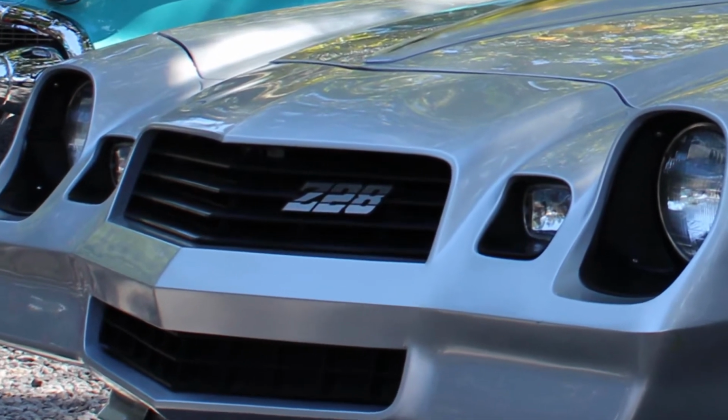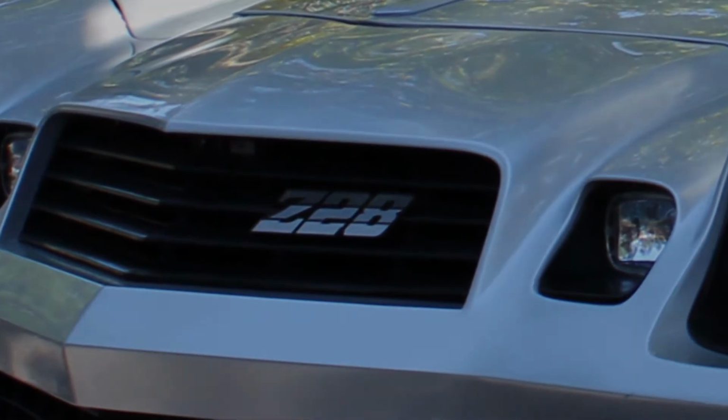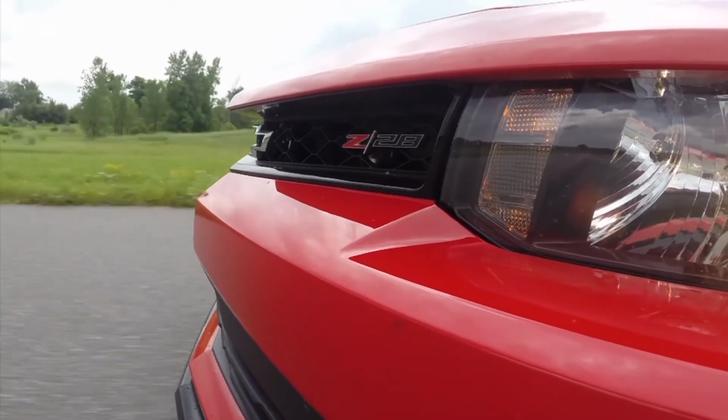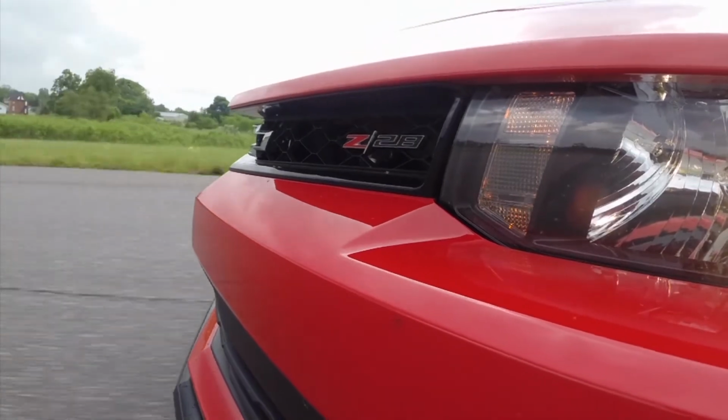Soon after this, everything went dark. For 8 long years, there was no Camaro. Even when it made a comeback in 2010, there was no top dog Z28. Then, in 2014, the Z28 made a very loud and triumphant return.